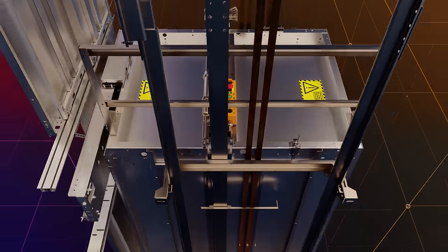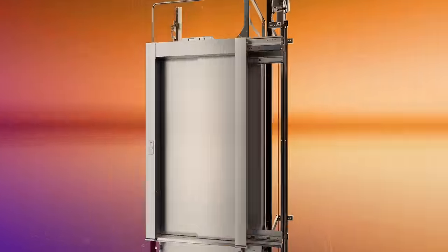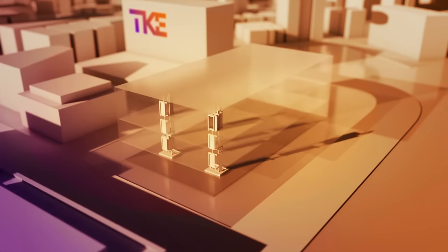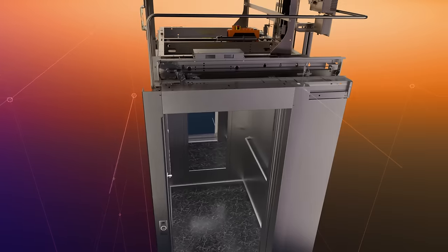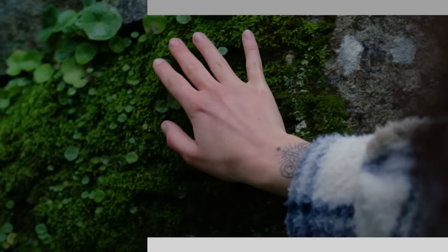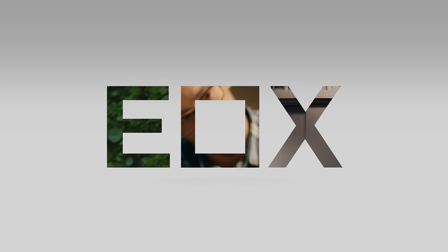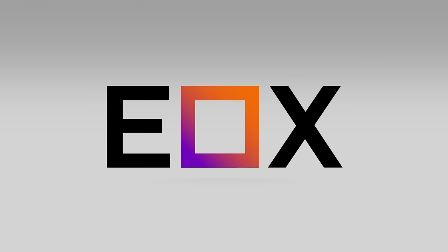EOX is a fusion of the latest energy-saving and digital technologies. It spells out TK Elevator's commitment to add value to your buildings by contributing to energy efficiency and the reduction of your carbon footprint. By digitally transforming the everyday elevator, and by putting the customer at the center and going full circle on today's and tomorrow's needs of everyone who designs, constructs, manages, or uses a building.